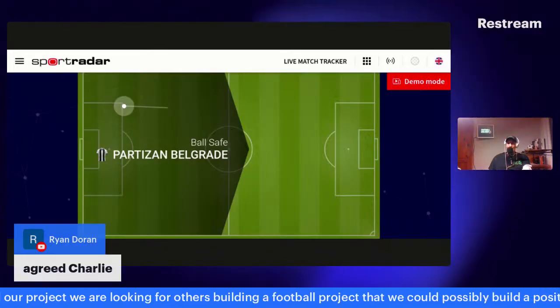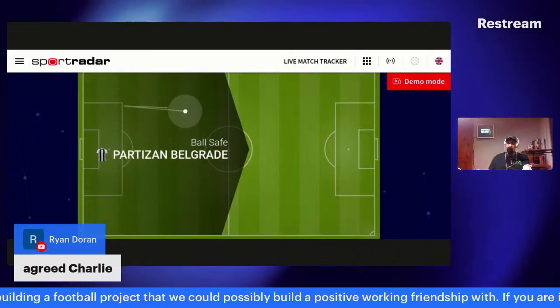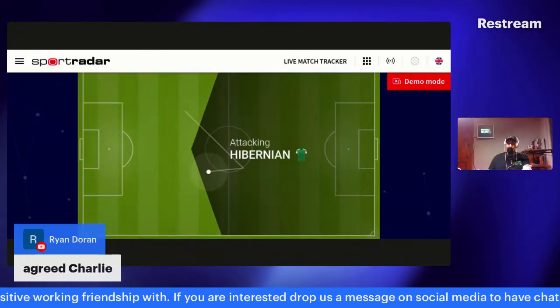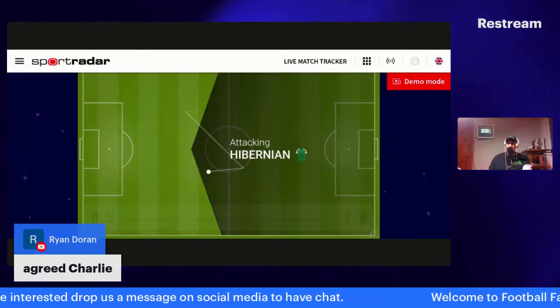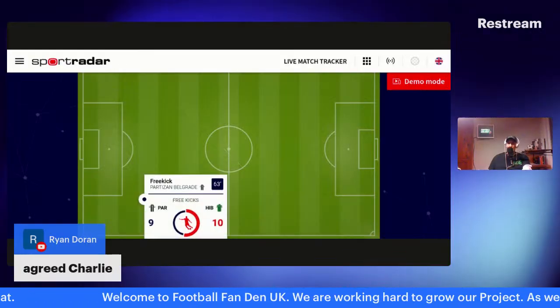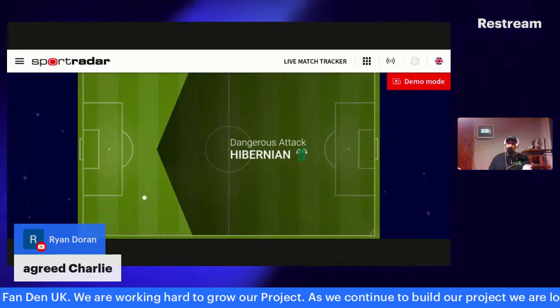Ball crossed into the box here as Partizan with a header, and the goalkeeper managing to intercept it. Ryan saying, agree, Charles. Yeah, fair comment, guys. But as I say, it's never an easy task to play away from home in Europe. Hibs now on the attack on that far side as Partizan make the challenge. The referee's pulled it back here for a foul.